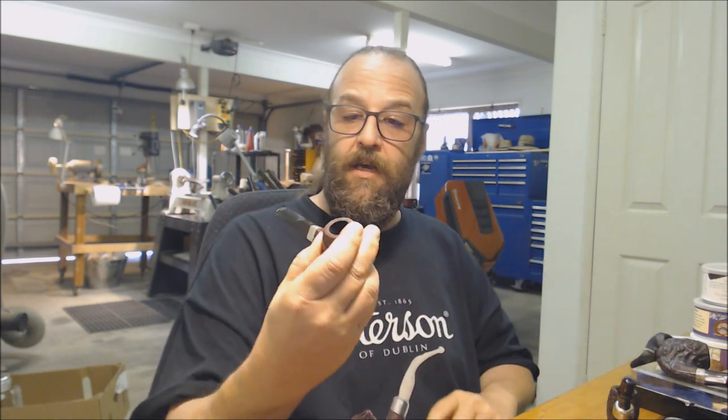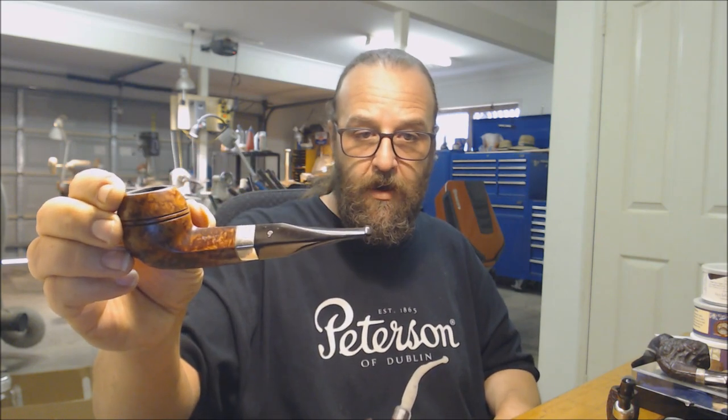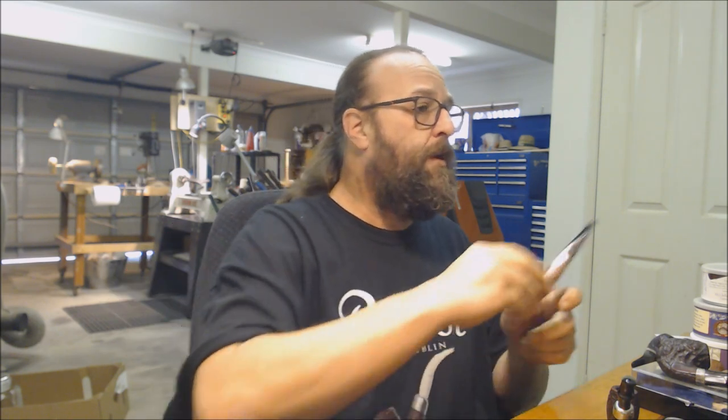One of them is a St. Paddy's Day 150 shape, a 2004 Peterson St. Patrick's Day pipe. Brilliant smoker, absolutely fantastic. Dingus' father obviously took care of these pipes because they didn't need much at all. So there's that one.